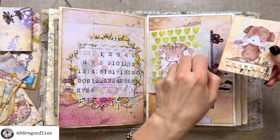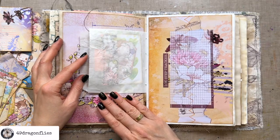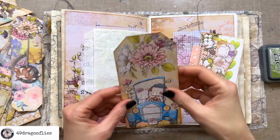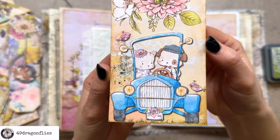So that can go in here. But we also need something on this side. So maybe I should take that out again for now. How about we take this large tag? Looks like they're going on an adventure together.